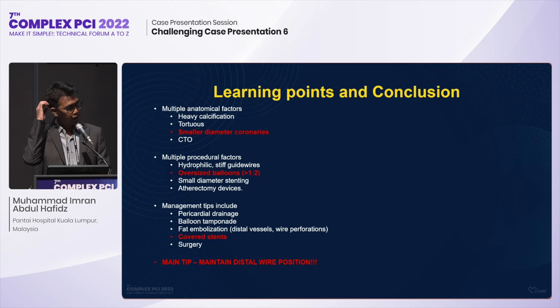The management tips, as my colleague has elucidated, include things such as balloon tamponade, reversal of heparinization, fat embolization, surgery, of course, and the usage of covered stent. I'm not sure how useful anything apart from covered stents would be in this situation, because if we look back at the injury to the blood vessel, it was quite a longitudinal injury rather than a wire perforation or rather than a point dissection or perforation. It was actually quite a long longitudinal injury to the vessel.